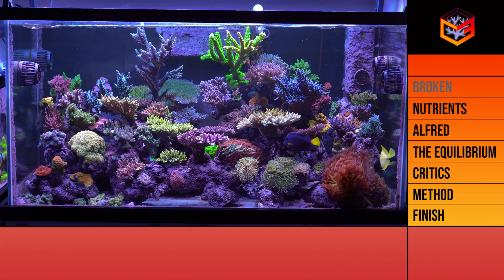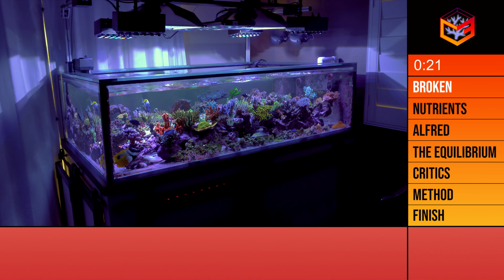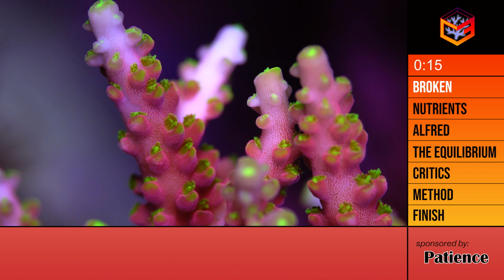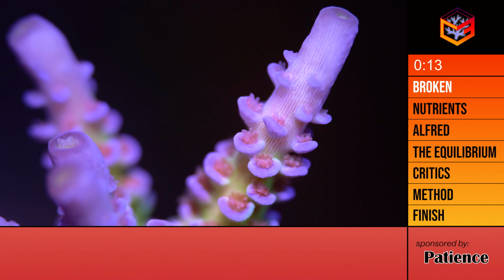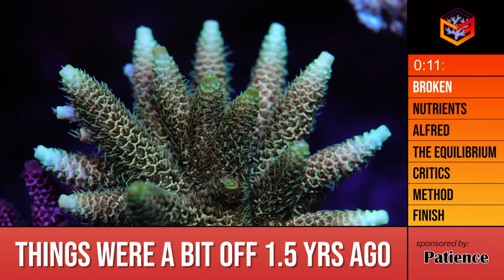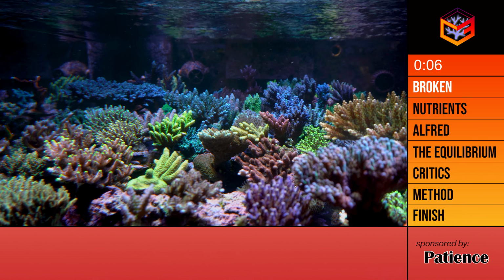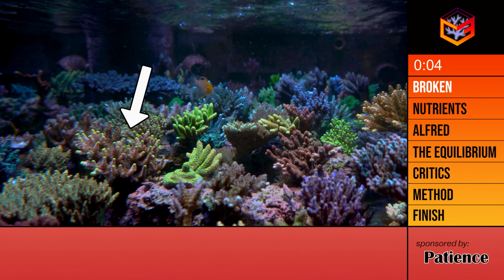The tanks are doing well, but there have been a lot of changes in the last 18 months, so let's get started. These systems have been running for over 5 years using a heavy nutrient in and heavy nutrient out approach. But about a year and a half ago, signs that that method was no longer cutting it started to show. It wasn't a major issue, but I could tell that some colonies weren't growing as fast as they used to, and some were getting too light.